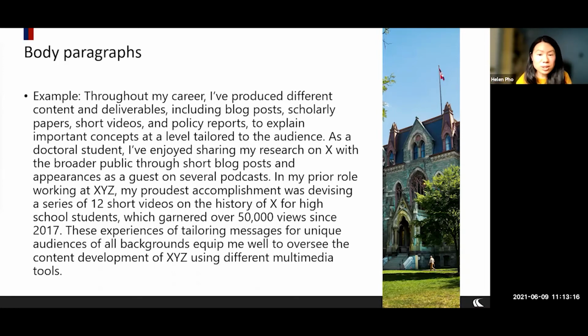So this is just illustrating the structure, right? So the first sentence is basically the topic sentence, right? I'm going to talk about being able to explain important concepts and tailor that to an audience, right? That's the skill set I'm going for. I'm going to give two examples. One is being a doctoral student.